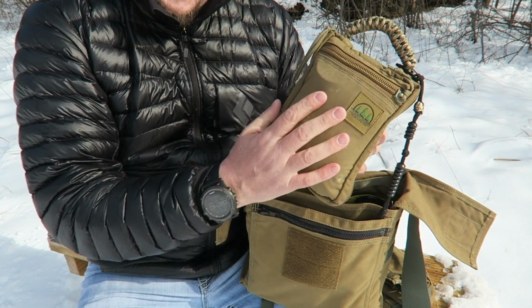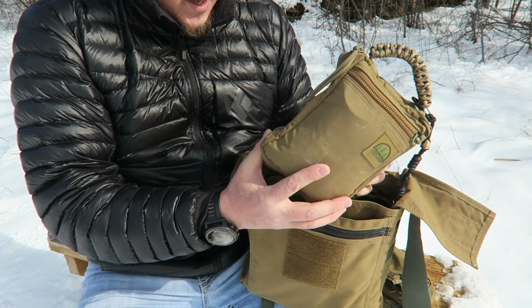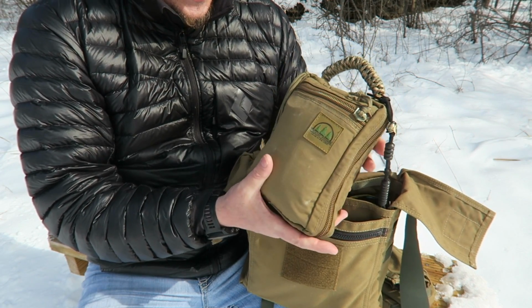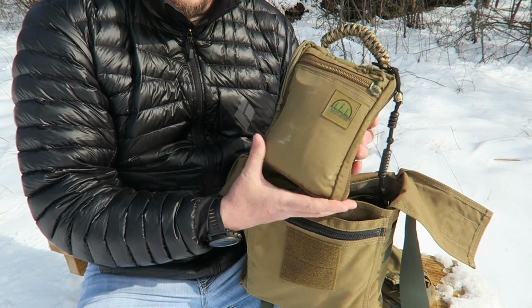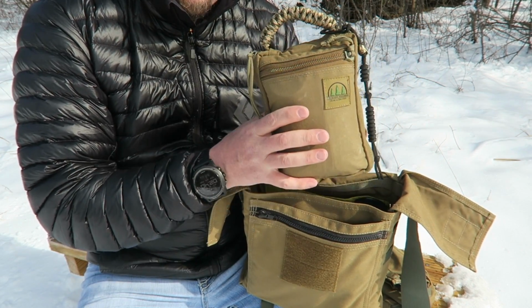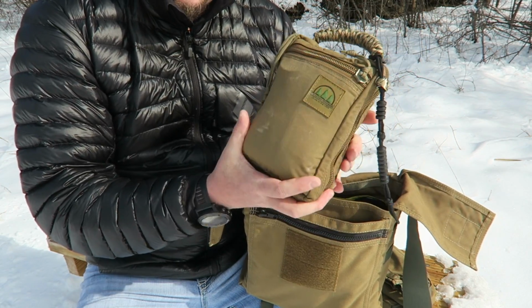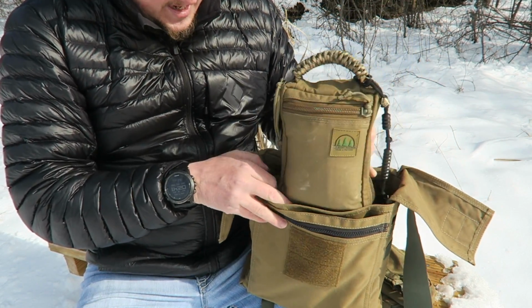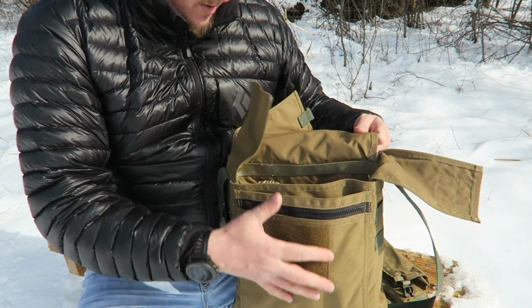Again, high quality materials made out of 500D and 400D, high quality large YKK zippers on it, and also Duraflex hardware. So another great piece of kit from Malcolm. Now, these start at $40, which is a steal for a large piece of kit like this. You can fit a lot of stuff in here that you're going to see in a moment, and I like how it fits perfectly down into my Haversack right next to my water bottle.